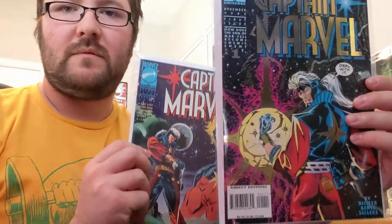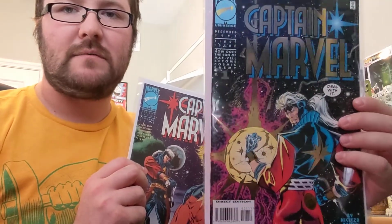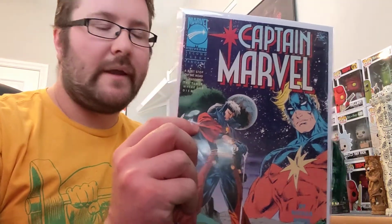Next, he had these really cool mini-series of Captain Marvel here. This is the first issue. It's kind of that foily kind of look to it, which is really cool. He's got long hair. That's weird, but it's cool. And this is the second issue. And I think it goes to 3, but he only had the first 2, so that's a pretty cool pickup.